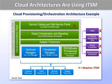Here's an example of a typical cloud computing architecture. Note that many components in the architecture are using ITSM practices. See the service catalog, the CMDB, billing and chargeback, event monitoring. Architects who do not take a service approach to their cloud solutions realize they cannot succeed on the technology alone. This goes double for mobile devices and solutions. Try using an iPhone with no service.